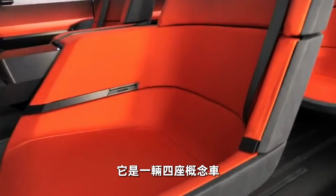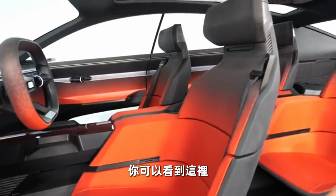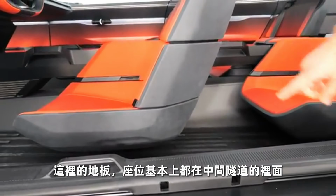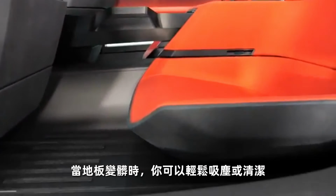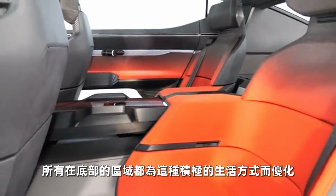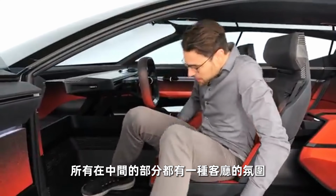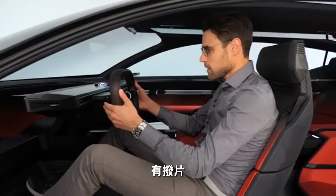It is a 4-seater concept here and actually quite spacious. And you might have seen here the floor, the seats are attached at the inside, basically at the middle tunnel. Because of this off-road concept, when the floor is getting dirty, you can easily clean or vacuum clean it, for example. And then everything in the lower part is more for this active lifestyle, and everything in the middle part is more, let's say, living room atmosphere, but kind of sporty, appealing with the steering wheel, shifting paddles here.